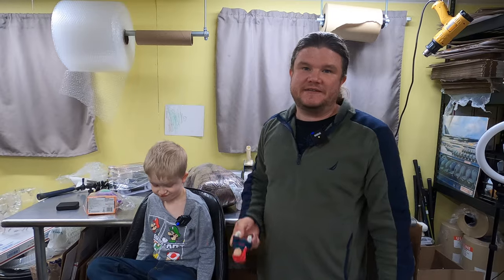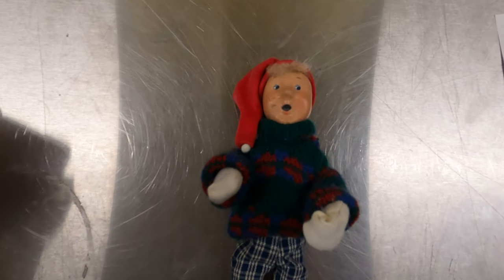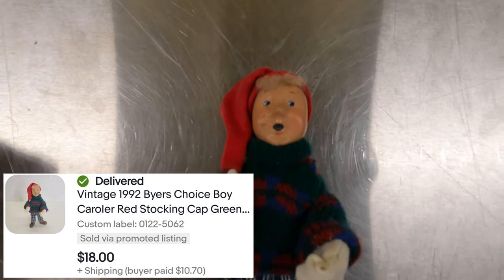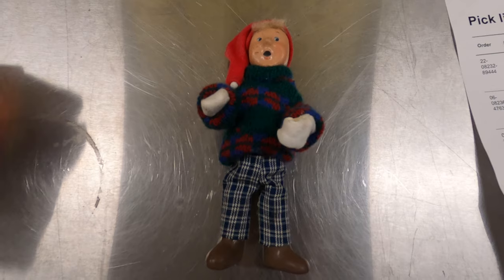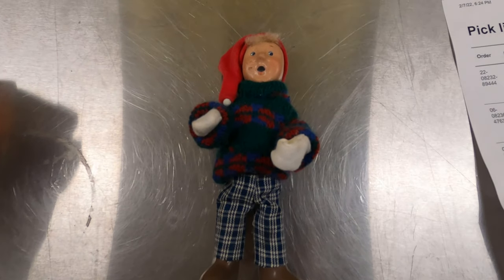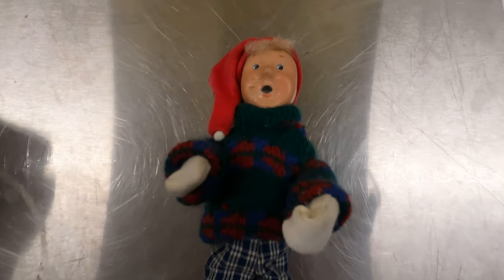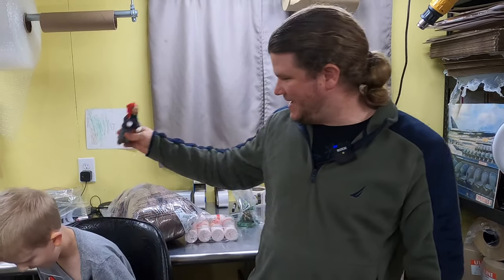Second thing going out is a little caroler. It sold for $18 even. I'm guessing Janelle priced that too, because I never price things even numbers. Oh, offer. We had it listed for $19.90, and I just sent an $18 offer to see if they'd bite. It's a little buyer's caroler. I don't know much about these and why she found it, but whatever. That's getting shipped out to Illinois, so we'll get that packed up.